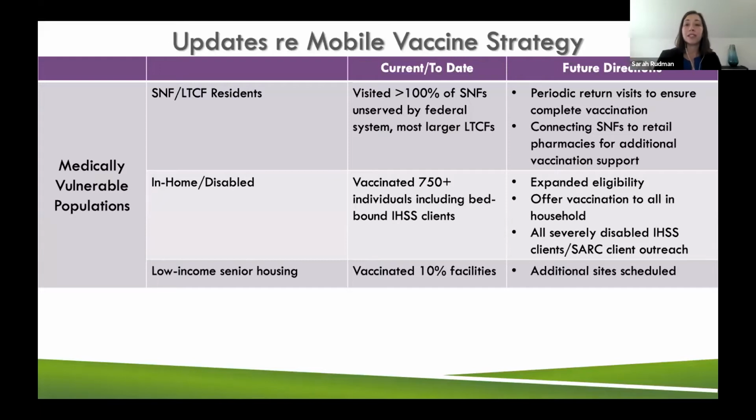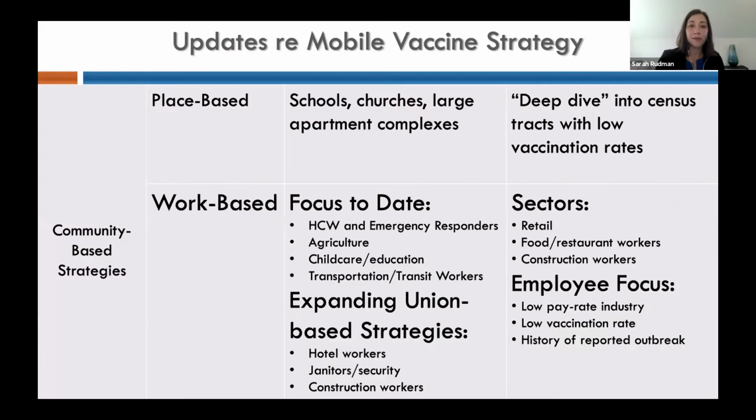And at this point, we've been able to visit every single facility that wasn't already completely served by the federal outreach system, and the vast majority of those who wouldn't have qualified for that federal system. We also have a program that specifically serves disabled individuals or people who are homebound with our in-home program that's vaccinated over 750 individuals at this point. And then we also have a program targeting low-income senior housing. Again, the confluence of that social vulnerability with that medical vulnerability, and are making our way through as many of those facilities as we can, having reached 10% so far.